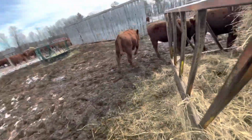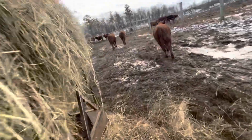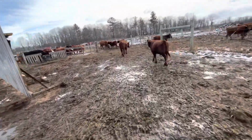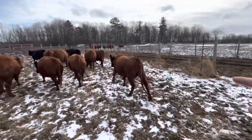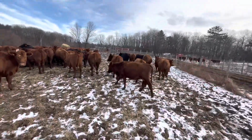Some of these calves, though, they're hard to distinguish between the small cows. They're pretty nice size. All right, so now we're getting all these cows out of here, and they're gonna go into the alley here. So they gotta do a loop.